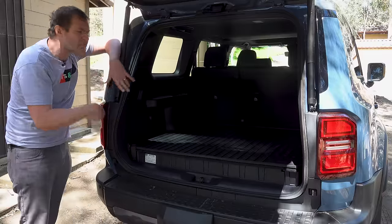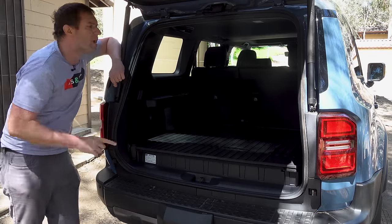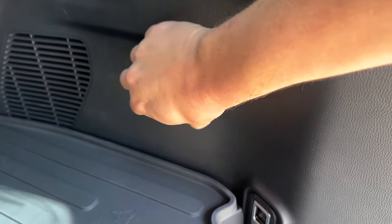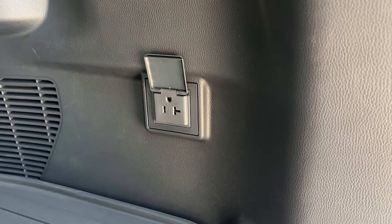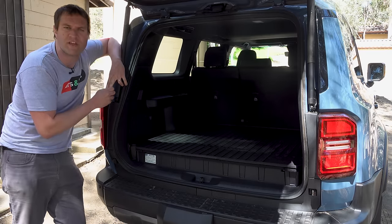Now, it's also worth pointing out, since we're talking cargo area, in addition to all the Phantom third row stuff, you have one extra charge port back here, a household style power port where you can plug in household items, which is always nice to have. You go off-roading, you want to plug in an air compressor, you can easily do it with this power port here. It's a great feature to see, especially in this location.